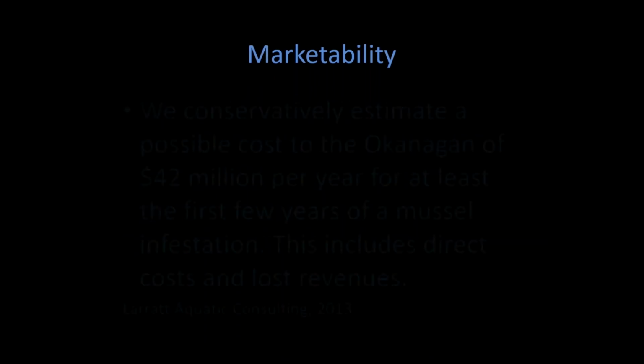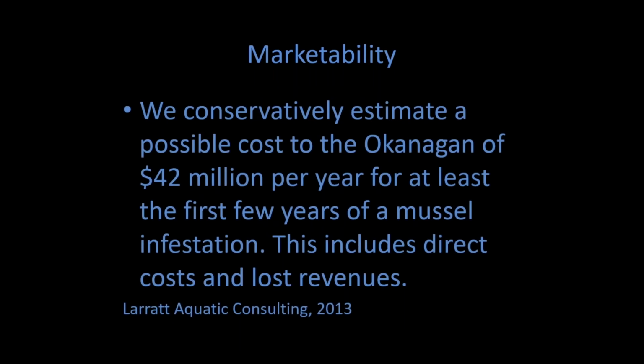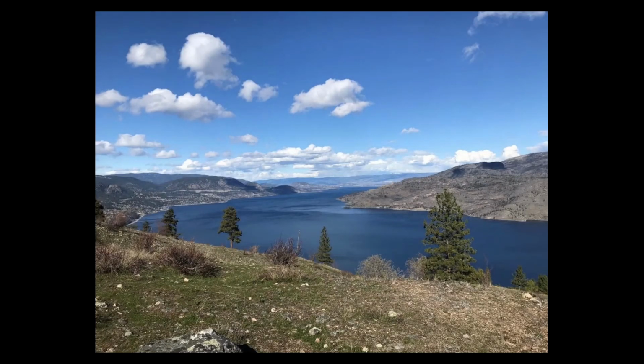And we conservatively estimate a possible cost of the Okanagan of $42 million per year for at least the first few years of mussel infestation. This includes direct costs and lost revenues. We have so much to protect here in the Okanagan, and more broadly for freshwater across Canada and around the globe. Will your team be the one that finds the solution?